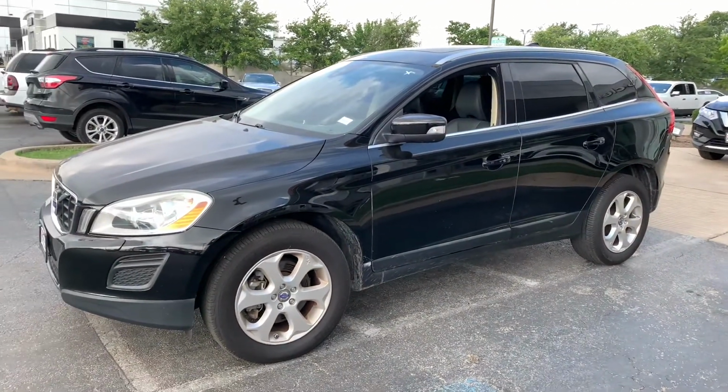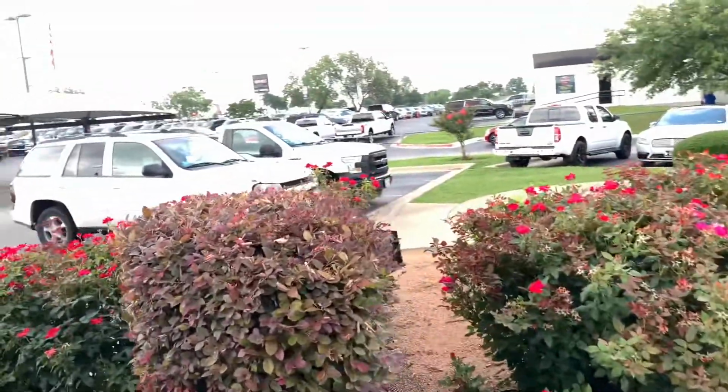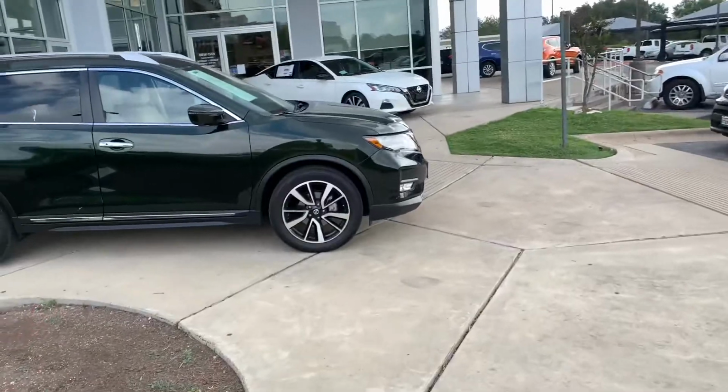Guess what we get to do today? That's right, we're going for a pre-purchase inspection, y'all. I guess while we're waiting on Ricardo to get back from fueling up the car, we can take a look at a little bit of the lovely things that are around here. For one, I don't know a whole lot about Nissans.